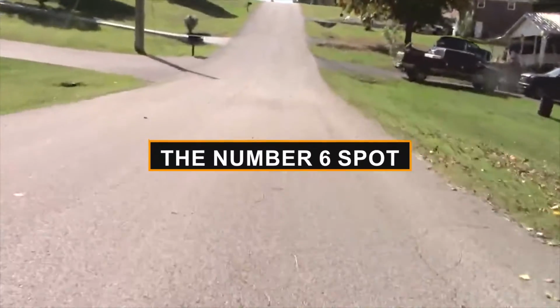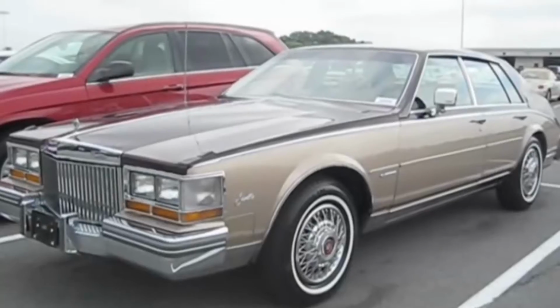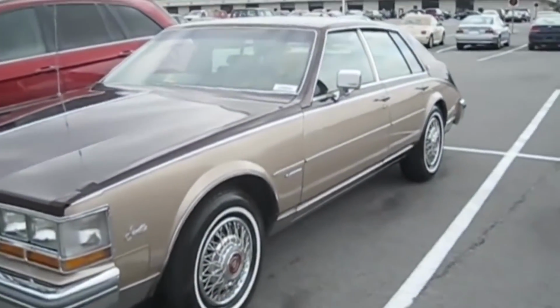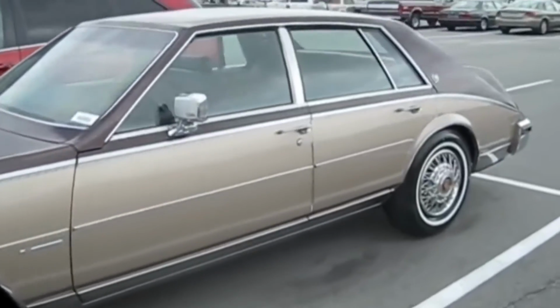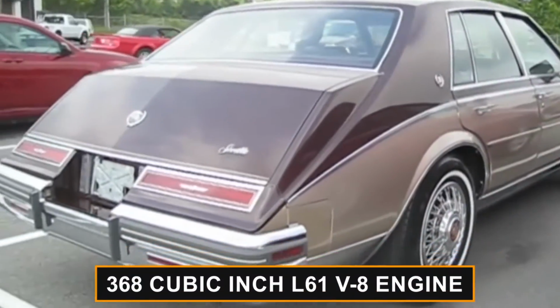At the number 6 spot, we have any V8-equipped 1981 Cadillac. If you had ever purchased a V8-powered Cadillac in 1981, then you must have been very unlucky indeed, as Cadillac just decided to jump into the computer age overnight by developing a multiple displacement system for the car's 368 cubic inch L61 V8 engine.